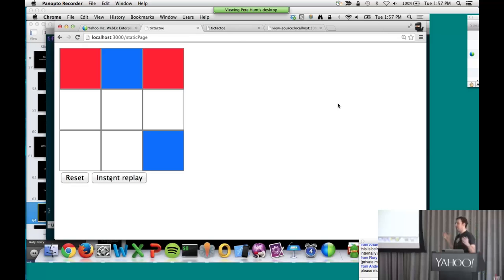Just basically send all the state transitions, which you know about in React because it's a set state call, and just send them over WebSockets to each other.